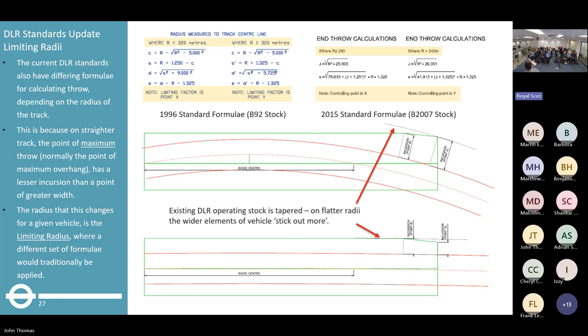So that's why there's two separate formulae. Because we were looking back and changing the formulae back to their originals, as they're shown in Network Rail and LU, this distinction was no longer really needed, because the original formulae were only showing maximum throw as opposed to the individual element of throw. So we've simplified it and also removed this limit in radii, as I've described.